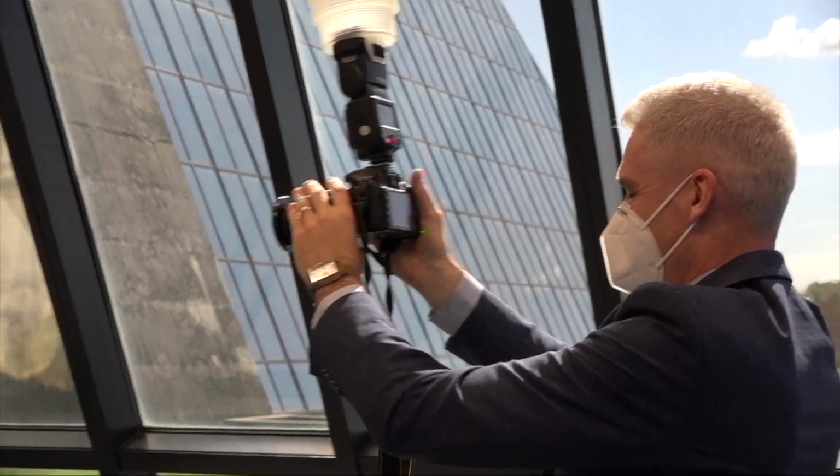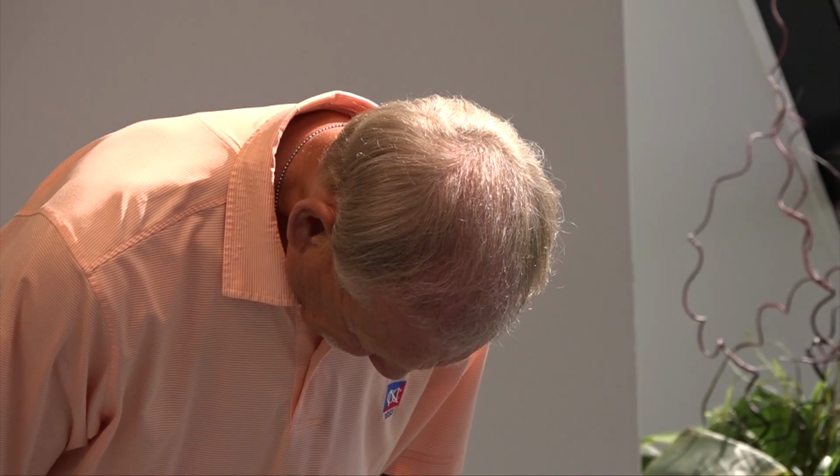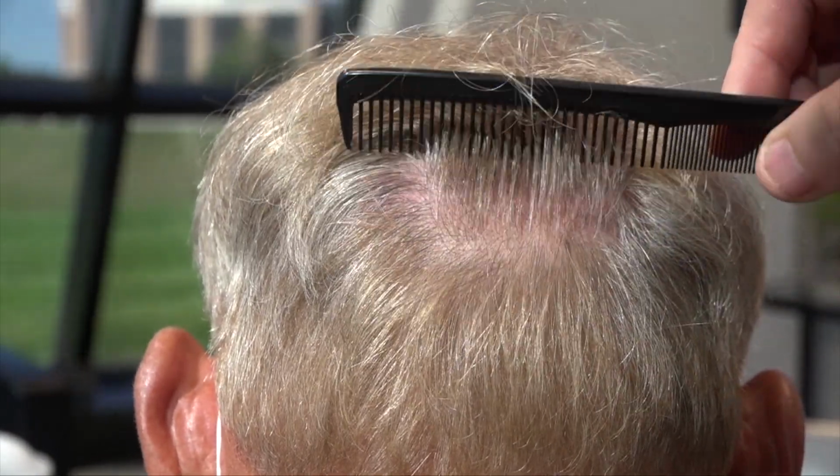And how do you feel when you look in the mirror and you start to see a hairline again? I feel more confident. It looks better. It's going to look really good at some point. I can tell that again. So I'm very pleased. So this is 4.5 months post-transplant with the multi-unit hair grafting.